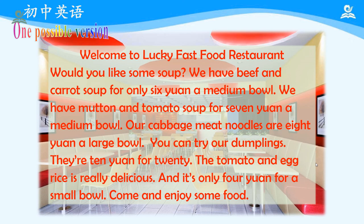Welcome to Lucky Fast Food Restaurant. Would you like some soup? We have beef and carrot soup for only 6 yuan a medium bowl. We have mutton and tomato soup for 7 yuan a medium bowl. Our cabbage meat noodles are 8 yuan a large bowl.